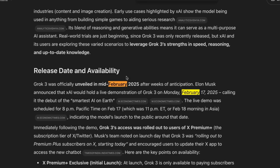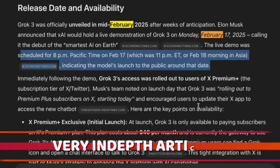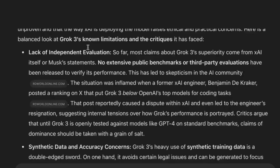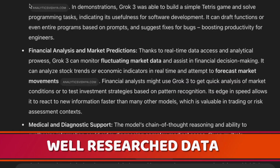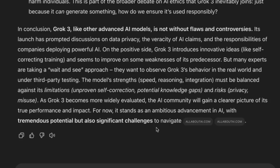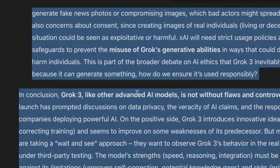So if we actually have a look at this, it says Grok was officially unveiled in mid-February 2025. It's got the exact time right there. Very, very in-depth article, very useful data right there, very well researched. And how long is this content? I mean, it's absolutely insane how much content. This is better than a human would create, and it creates it faster than most people. So that comes out at 4,700 words.